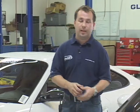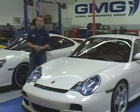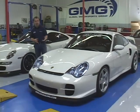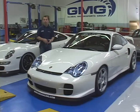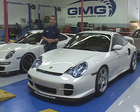For example, here to my left is the 996 GT2 that we've had for a couple of years. It's a street performance car that sees a lot of track time. It's rated at 590 horsepower at the rear wheels, which is close to 700 crank.